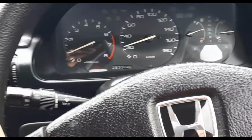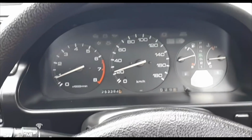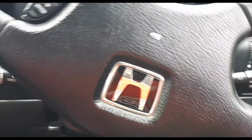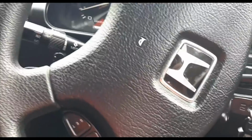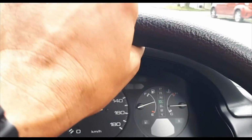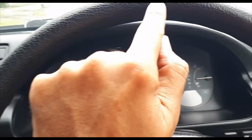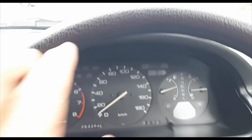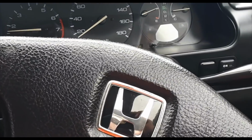Coming up to a speed hump. No sounds, no clackety clacks. This car has been very well maintained. Even the steering wheel, if you notice, there are some old cars where you can twist the top because the material has actually delaminated from the metal frame inside. But not this car.